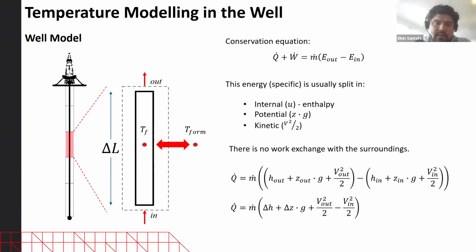In this control volume, we will have a mass flow inlet and outlet, since we are producing a fluid from the reservoir. And in turn, there will be a temperature difference between these two points. So the fluid within this control volume could have an average temperature. We can put it that way. And this will contrast with the temperature of the surroundings and the formation, also generating a temperature delta. This direction is what interests us, because what we want to see is how much heat the fluid we are transporting will lose or gain through the interaction with the environment.